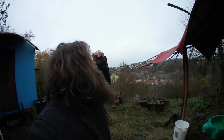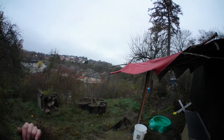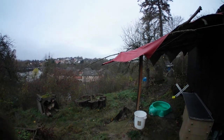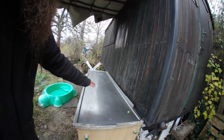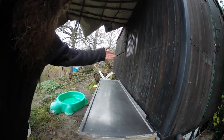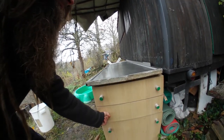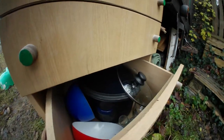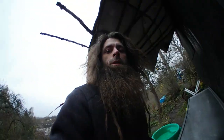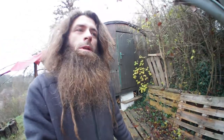So yeah, and here's the apple tree where the little birds are flying around. And here is the table from inside for cooking. You have everything in it. Prepare even a big pot with chai or food. Some mattresses for using here inside as well.